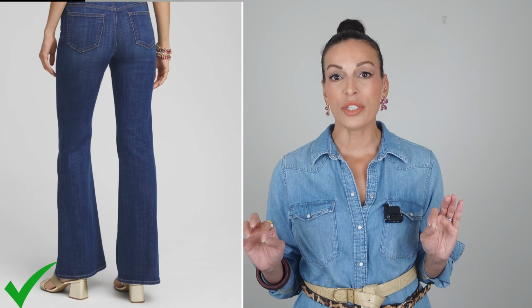And when dealing with bootleg, wide leg, or flares, it should end at the top of your foot when wearing flats or sneakers, or it should be long enough to just graze the floor without touching it when you're in a heel. And to be quite honest with you, all of these rules when it comes to bottoms should be followed across the board, and age should not be a factor.